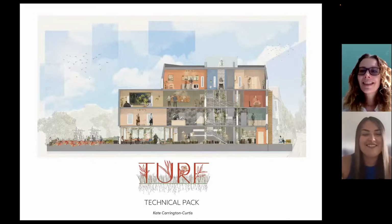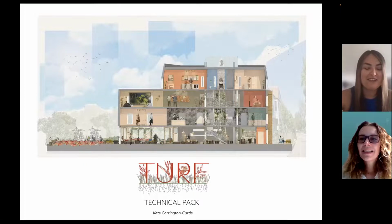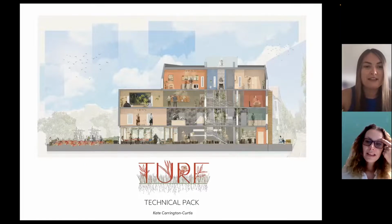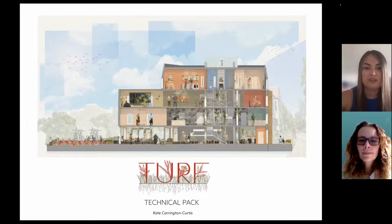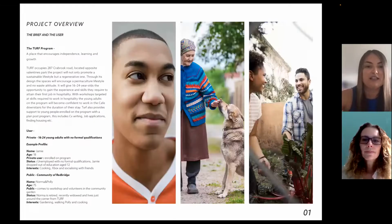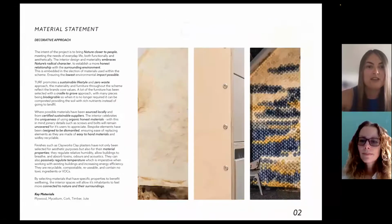Hello, yeah. So I'll just reiterate myself. This project was based around unemployed young adults in a borough of London called Redbridge, which is quite a deprived area. It was all about getting them skilled and trained up in a hospitality environment to then go on to be more successful and lead good careers later in life. Just looking into my materiality, I'll skip through this because I have already been over it.